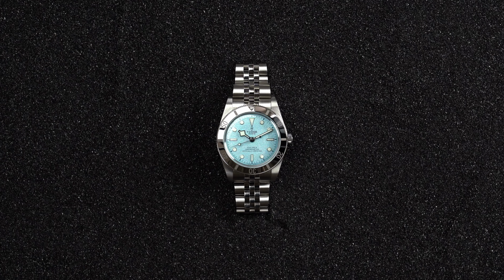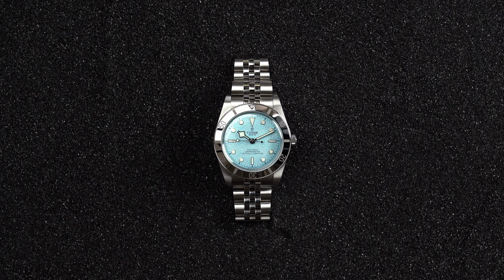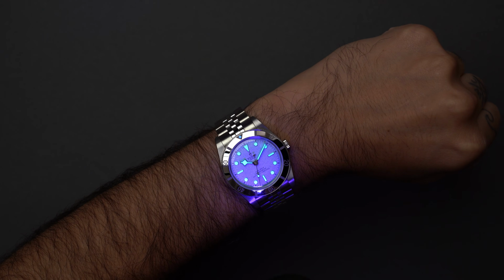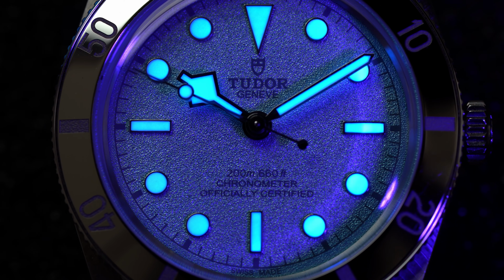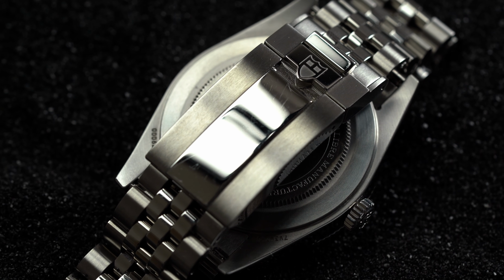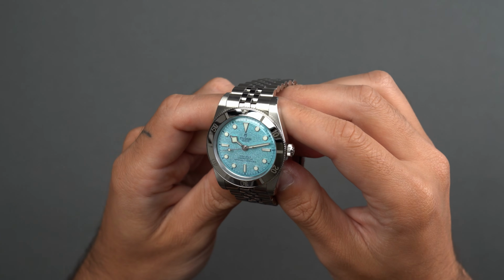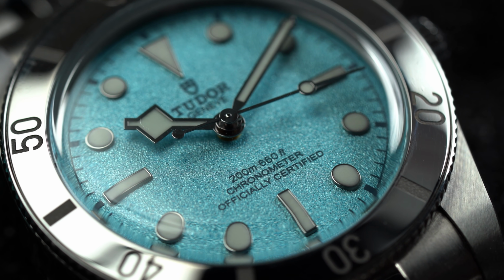So, as we always ask at the end of our reviews, is the Tudor Black Bay 54 Lagoon Blue worth it? That's a more complicated question than it might initially appear. On pure execution, this watch is everything you'd expect from Tudor, and it delivers across the board. The build quality is excellent, the finishing is sophisticated, and the attention to detail is exactly what you'd expect from the brand. At $4,350, you're getting an in-house movement, solid construction, and striking aesthetics that will absolutely turn heads.